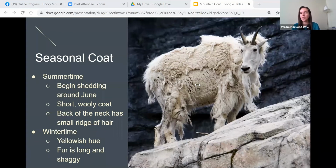And the yearlings, those that are between 1 year old and 2 years old, are the last to molt. This usually occurs in mid-August. Now in wintertime, the coat is completely grown in by around November to early December. And they will shed this thick fur coat in the warmer months by rubbing up against trees and different plants.